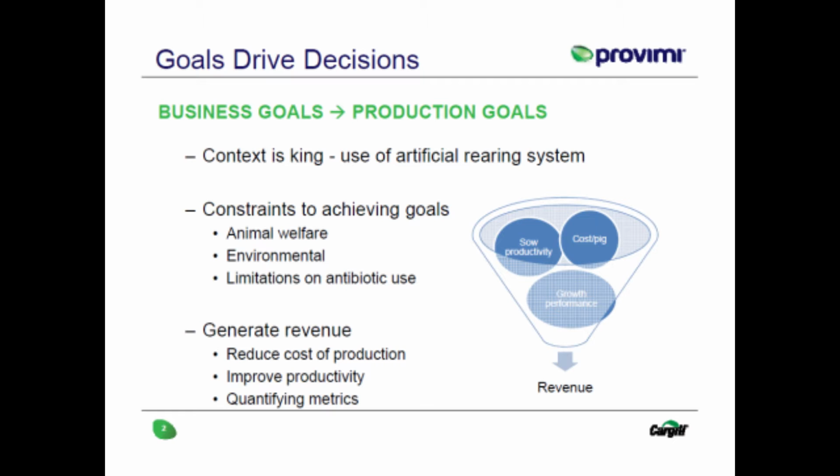However, it works for them because of some of the constraints they have in achieving those goals, primarily related to animal welfare, environmental concerns, and limitations in terms of antibiotic use. So goals are to generate revenue, and we can do that in the large scale by reducing cost of production and improving productivity, and for today's talk, primarily focusing on sow productivity.